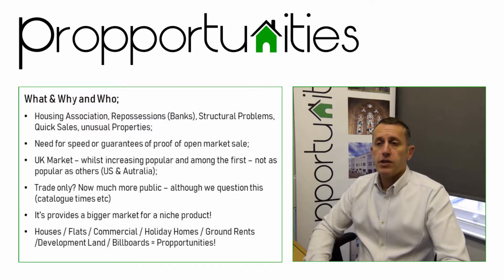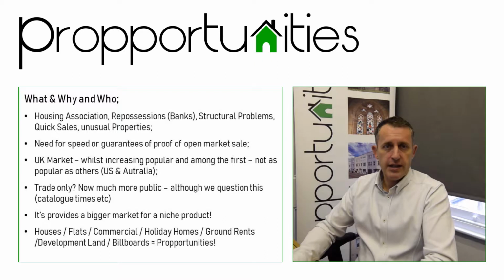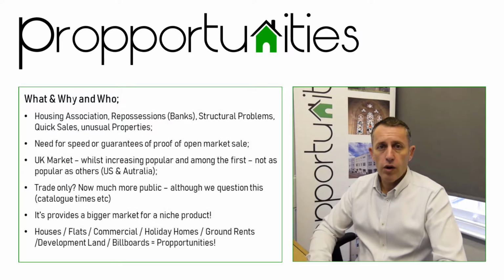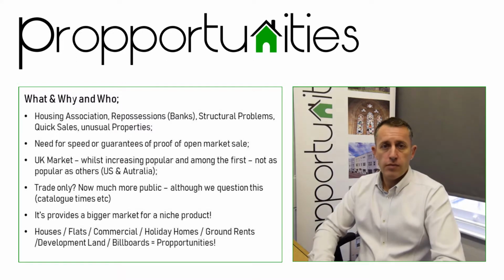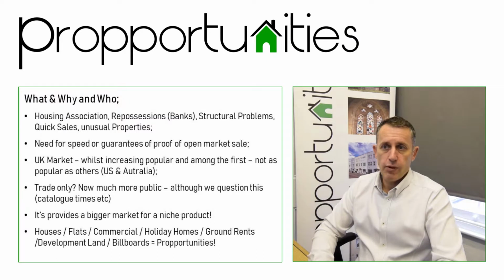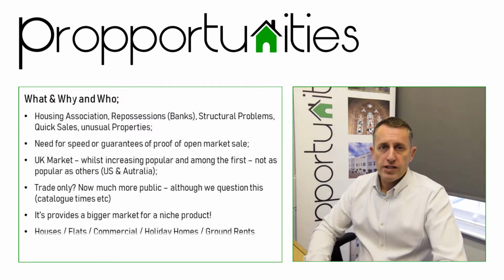The types of properties that you'll find at auction vary immensely. You've got everything from standard houses, flats, to farms, commercial buildings, shops and offices, although they're generally on a separate auction. But anything from holiday homes to plots of land and billboards. We've seen things like forts in the Channel, Scottish castles, and things as much as lakes and forestry lots available. But we generally will focus more on the residential property offers.